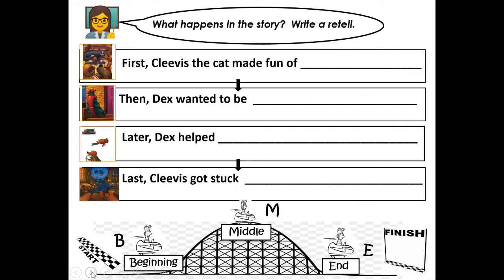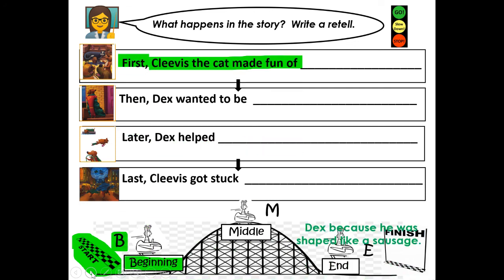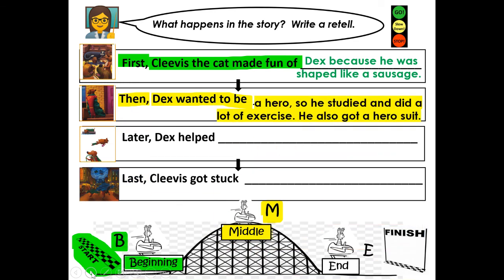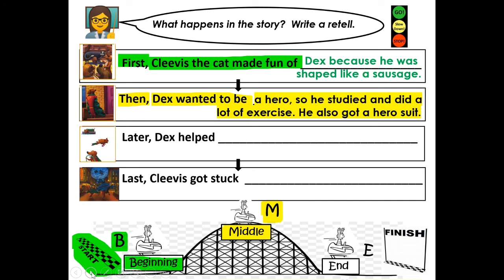And then you can check your work with mine. What happens in the story? Write a retell. So we always start at the beginning or the start. First, Clevis the cat made fun of Dex because he was shaped like a sausage. Now we're going to go to the middle of the story. Then Dex wanted to be a hero, so he studied and did a lot of exercise. He also got a hero suit. We're going to slow down again to retell the middle. Later, Dex helped others, and everyone called him Super Dog.